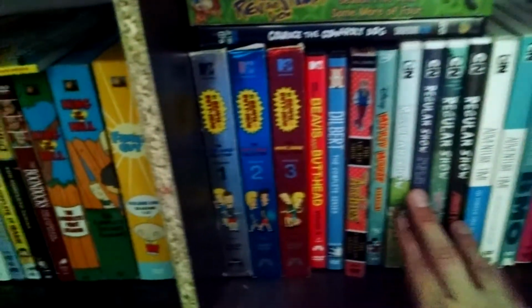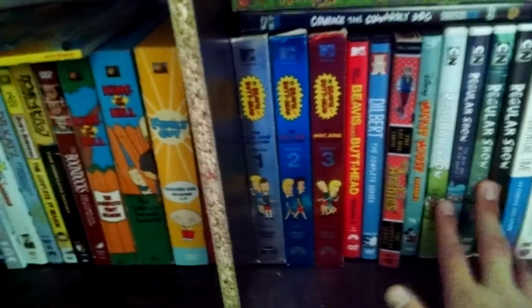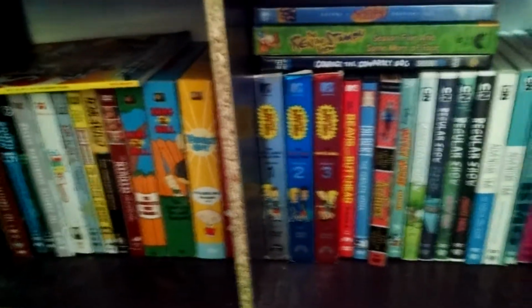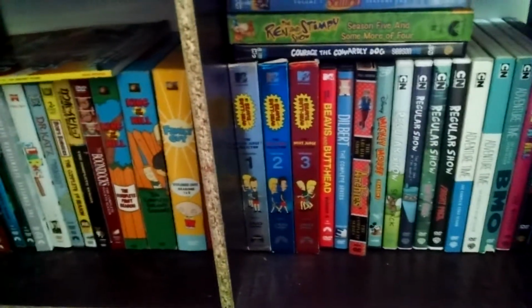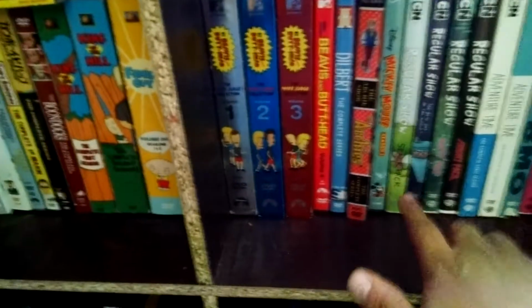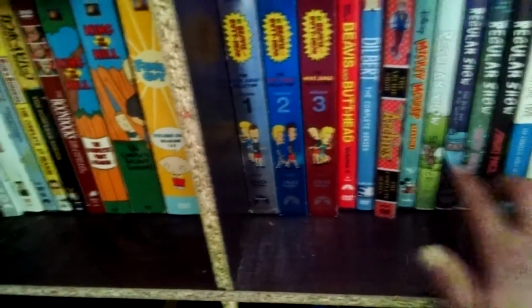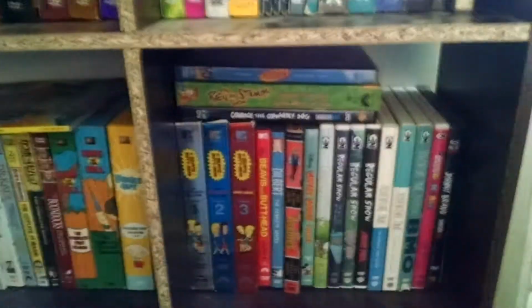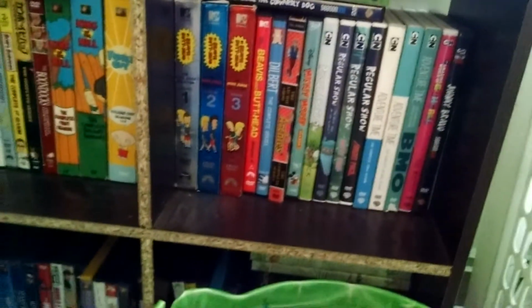So I got Regular Show, 4 volumes. I guess now I realize I'm missing out on like 3 or 4 new volumes that just came out. But I also figured it would have been easier at one point just to buy the seasons. But I got this one as a gift, and then I bought these 3 later on. Adventure Time, seasons 1 through 3. And I have yet to buy season 4, and I think that's the last season I'll ever buy of Adventure Time, is season 4.